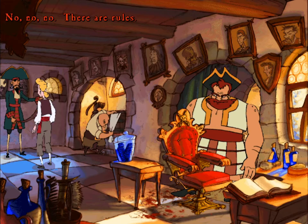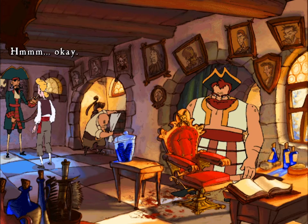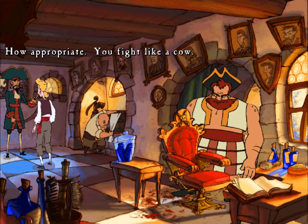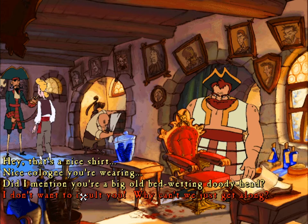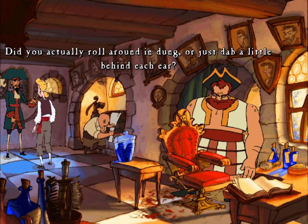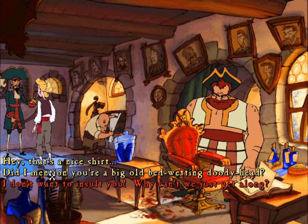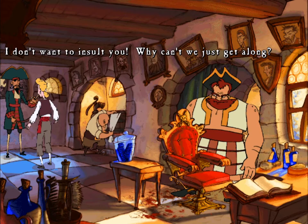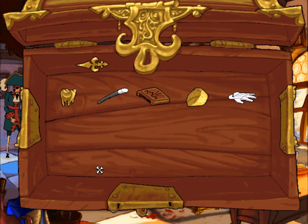All right, let's get to dueling. No, no, no. There are rules. If you want to duel with me, you have to give me sufficient insult. Okay. A sufficient gentleman's insult, huh? How appropriate. You fight like a cow. That's an old one. Come back when you have some fresher material, eh? Okay. Nice cologne you're wearing. Did you actually roll around in dung or just dab a little behind each ear? That's not the type of insult I had in mind. Hey, that's a nice shirt. How long have you been colorblind? Oh, please. Not doing it for you, huh? I don't want to insult you. Why can't we just get along? Whoa, look at the time. Gotta scoot. A sufficient gentlemanly insult, you say? Well, I have a white glove.